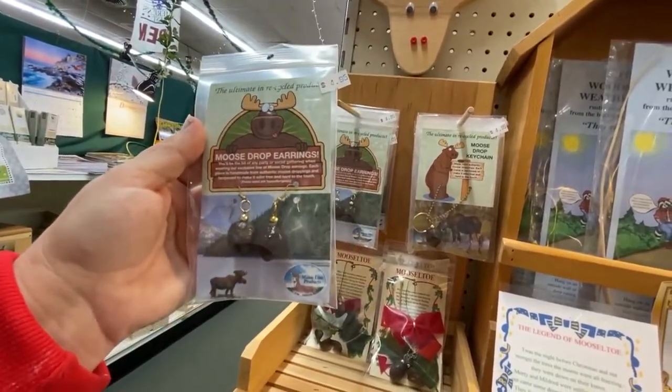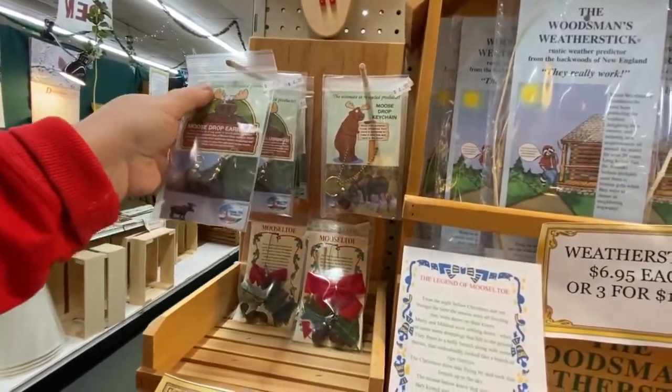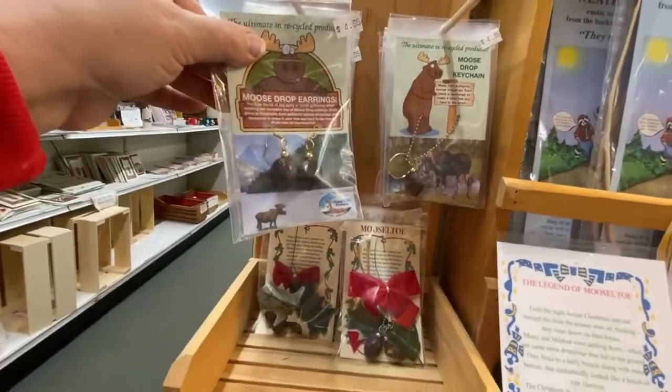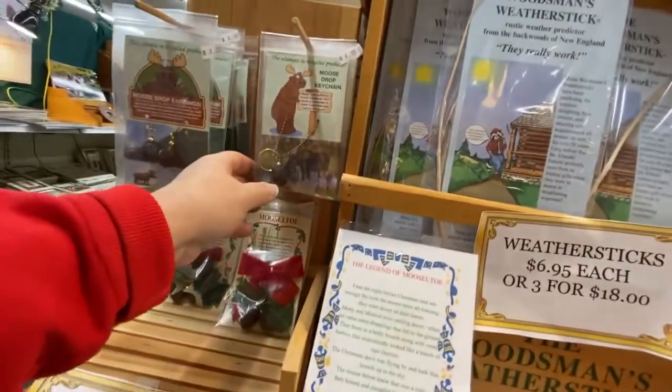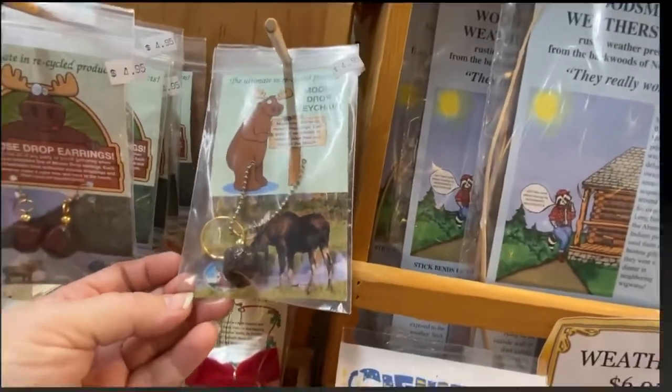Look at that. That's hilarious. Moose drop earrings. I want to wear some of those to the party. And you've got your little keychain. It's a pretty good gag gift.